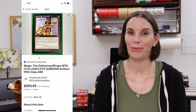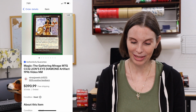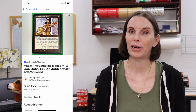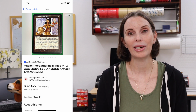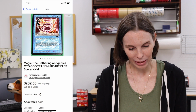This card is the one that went to that authenticity guarantee address, and we did not have any issues with it, thank goodness. It did pass authenticity guarantee and went on to the buyer. We haven't heard any feedback from the buyer either way, so assuming that they were happy with it. This card did sell for $390.99 on auction.